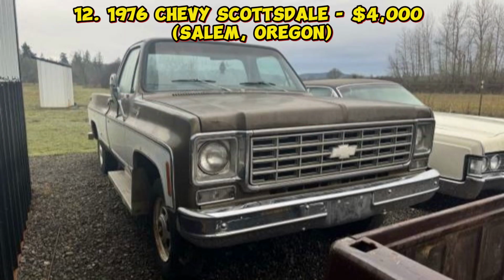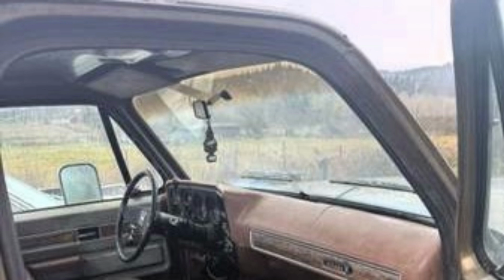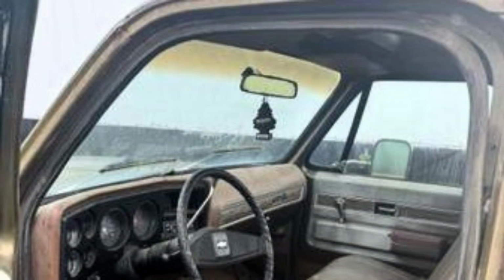12. 1976 Chevy Scottsdale, $4,000, Salem, Oregon. A clean 1976 Chevy Scottsdale barn find with only 34,000 original miles. The engine is seized, but comes with a rebuilt 350 and transmission. With minimal rust and a straight body, this is a great canvas for a custom build.